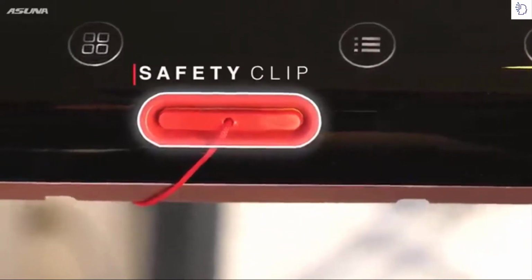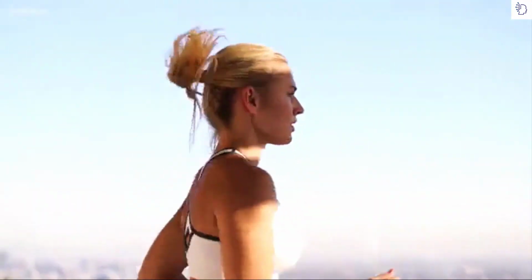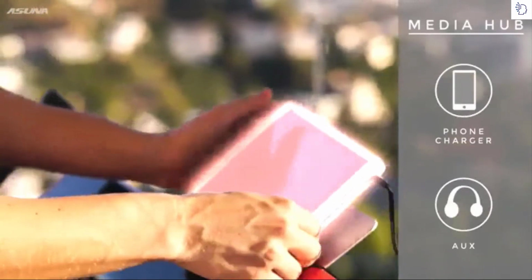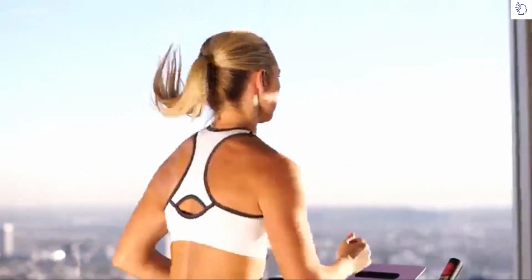Stay safe with the emergency stop clip as you check your heart rate instantly with the easily accessible pulse sensors. Then glance at the 6 bright LED screens that display your important workout data. Or control your in-workout media by plugging in via auxiliary cord or USB port for charging to listen to your favorite music via LED-lit speakers.